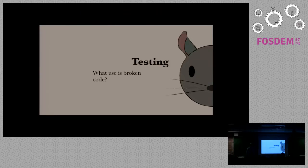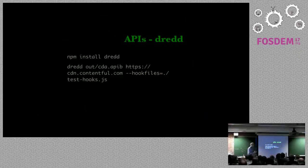So, testing. Probably one of the biggest frustrations you've often had in documentation is you go to a page, you read a code sample, and it doesn't work. Happens all the time. So maybe we should test the code examples to check that they do work. This kind of falls into two camps. I'm going to start with the easy one, which is maybe tenuously part of documentation, and then the harder one. So the first one is actually testing APIs, API documentation.